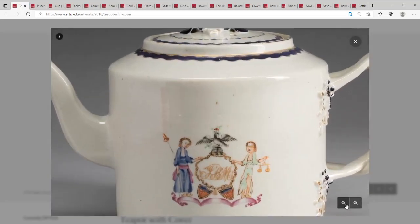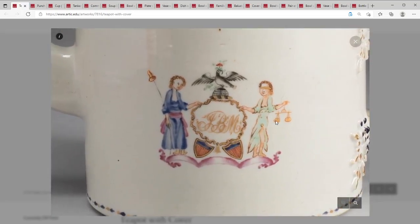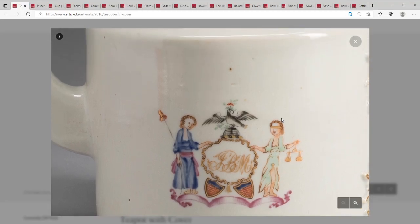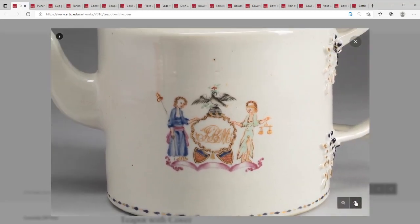But the thing that I really liked about this, and that really sets it apart, is the figures on here. They are very cool. And this is where, if we zoom in a little bit more, it gets very visibly American, very visibly federal, as opposed to the Connecticut piece, which was still a little bit more European in stylization, with the Welsh family crest, etc. This is very much American. We have the Scales of Justice figure on the right, which is really cool. We get these federal shields down here, and the dove, which is very common on pieces of American export porcelain, moving away from some of the British motifs.